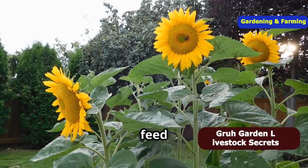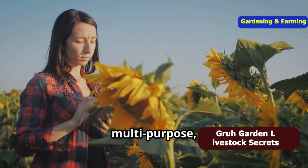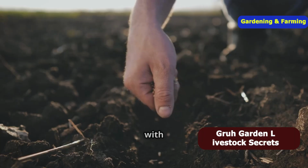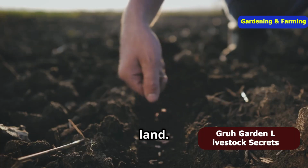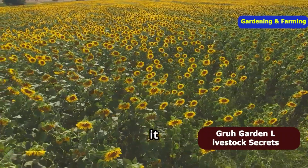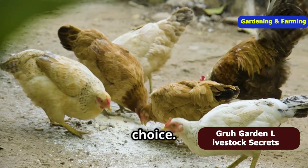Add sunflowers to your feed garden for beauty, nutrition, and sustainability. They're resilient, multi-purpose, and bring joy to your homestead. Planting a seed is a simple act with big benefits for your animals and your land. Sunflowers are practical and beautiful, proof that your feed crops can do it all. Watch your chickens scratch for seeds and know you made a smart, sustainable choice.